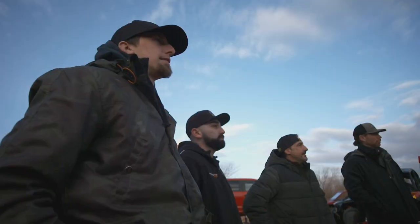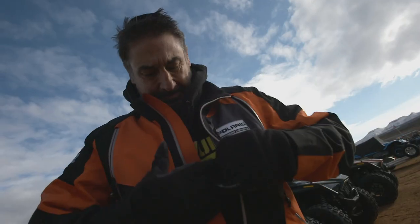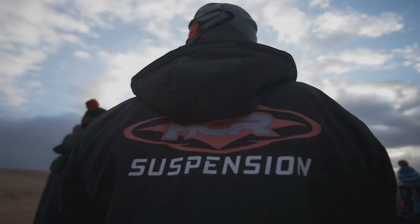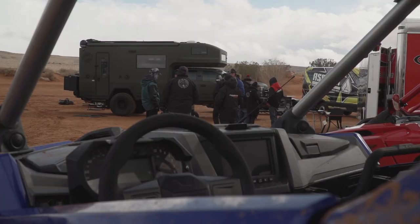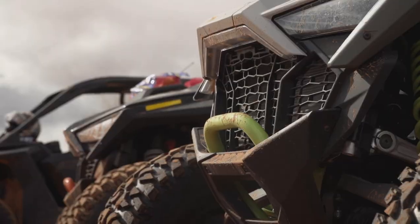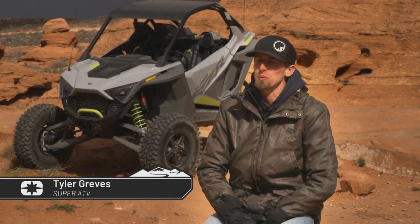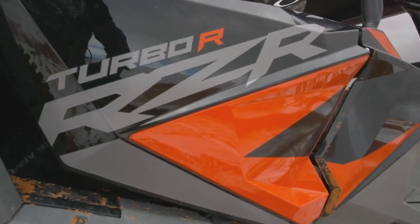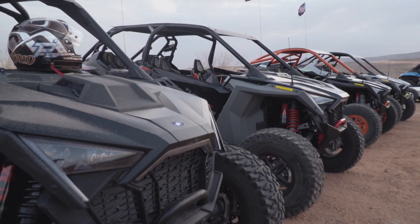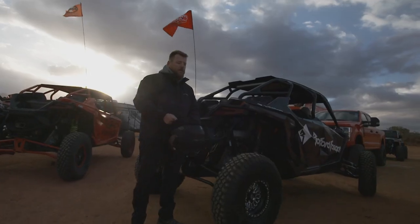We invited industry leaders from California, Arizona, Utah, and Indiana to ride with us for the week. We also brought a handful of brand new RZRs. Today, we're in the all-new Polaris RZR Turbo R. We've been in the Pro R, which I can tell you is amazing. Two-seaters and four-seaters, we've got it all, so let's gear up and head out.